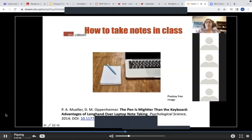And if you are a really fast typist and you can write it down in the same words as the professor, then you don't really even have to think about it, which is not a good thing.